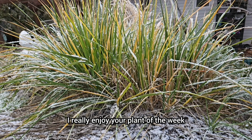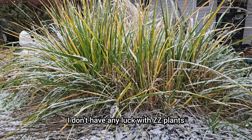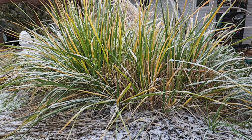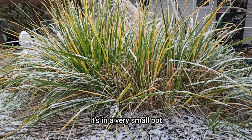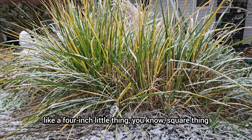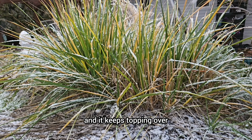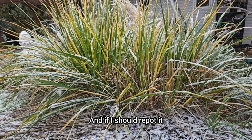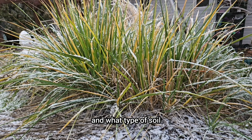I really enjoy your plant of the week. I don't have any luck with ZZ plants, so I'm just switching over to my first jade plant. But I don't know what kind it is. It's in a very small pot, like a 4-inch little square thing, and it keeps toppling over. So I was wondering, should I be repotting it? And if I should repot it, when's the best time and what type of soil?